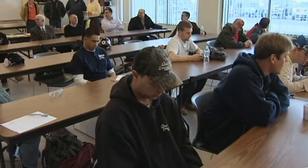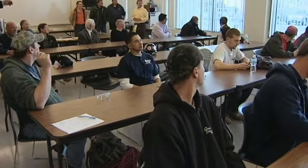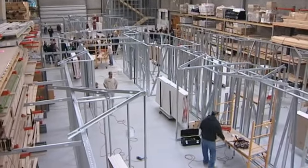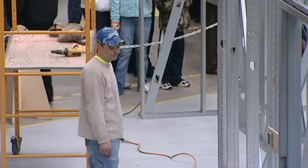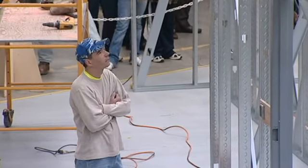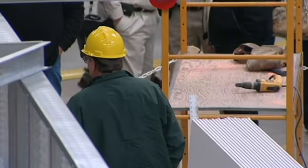Each contestant has the same mock-up, same amount of material, same equipment. There is no difference in any of the mock-ups. They'll all start at the same time. They'll all be timed. Depending on the contestants, it's going to be a little bit over an hour, and they should be finished up hanging 18 sheets of drywall.